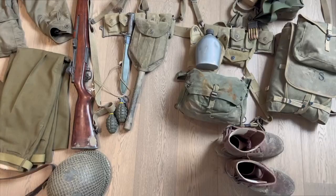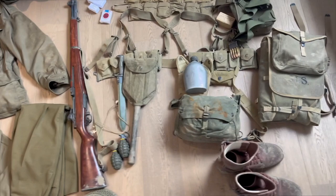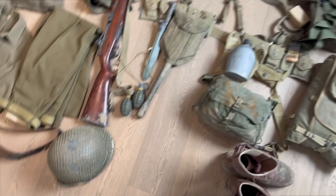Okay, so let's get over to equipment right now. There's quite a lot of it. It's pretty standard. Nothing too special was done by them. So let's get into it, starting with the helmet here.